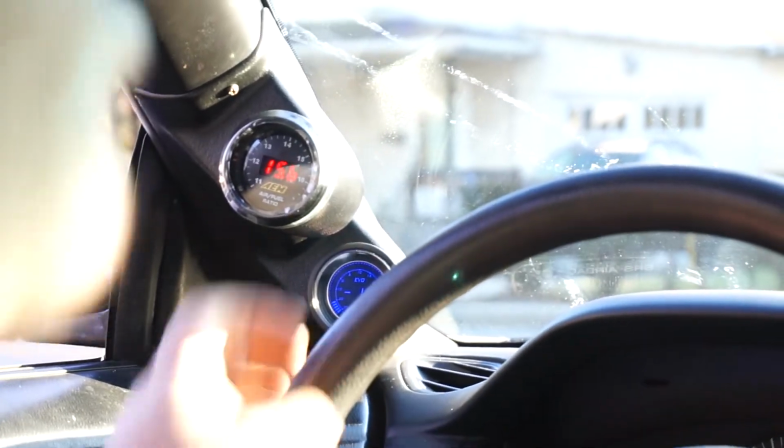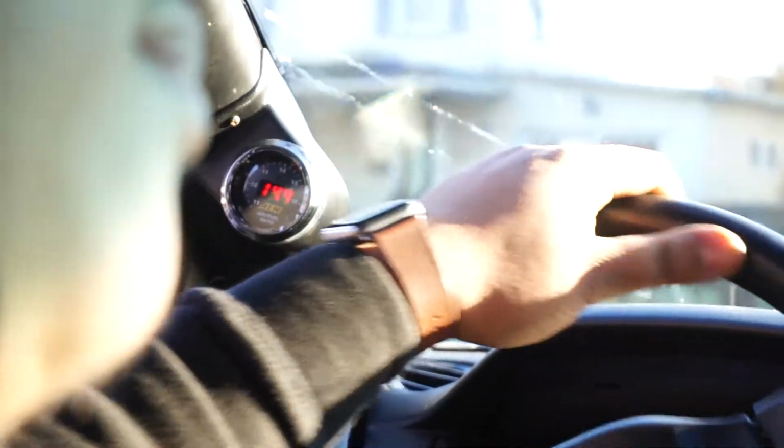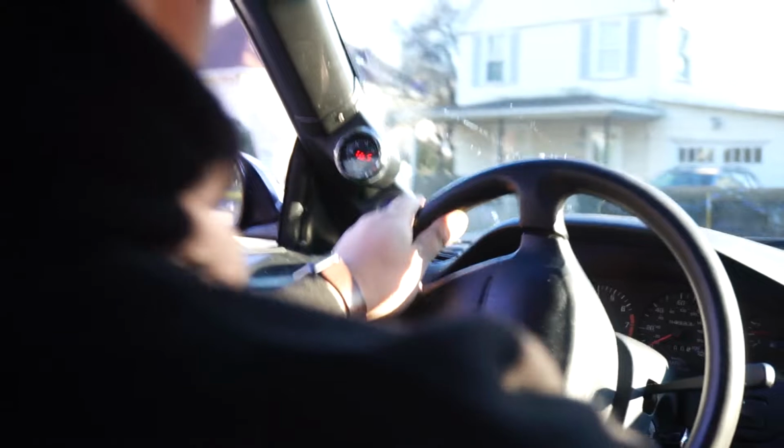I like the shifter. Not really what I want for like drifting, but maybe for daily use.